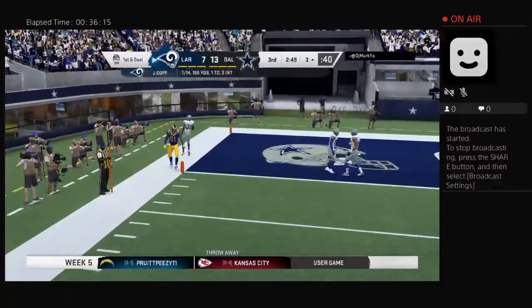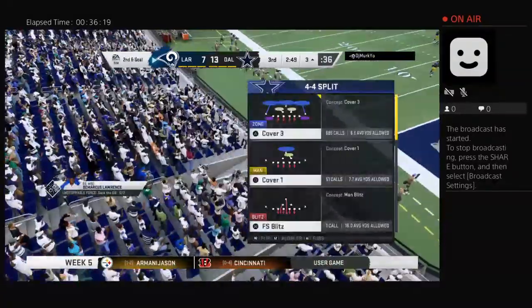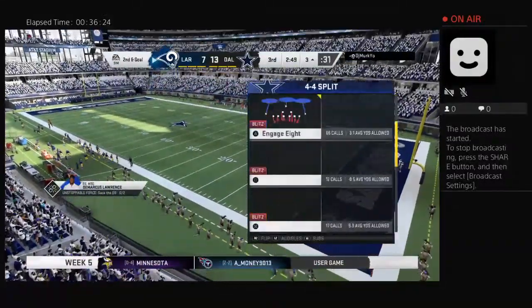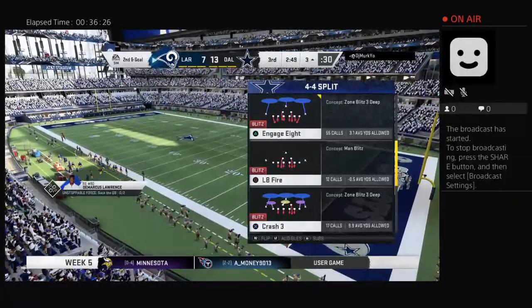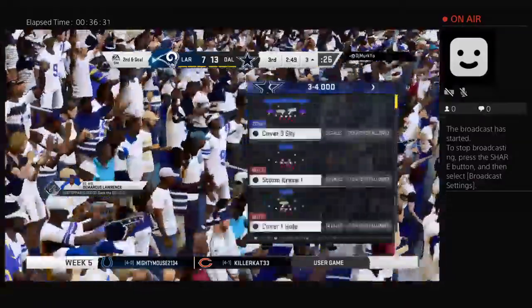Buying time to his left, to the goal line, but it's incomplete. Yeah, that one sailed on him. You've got to make sure you give your receiver a chance to come down inbounds because they are very gifted. They'll make the circus catches, but they make them out of bounds. That does you no good.